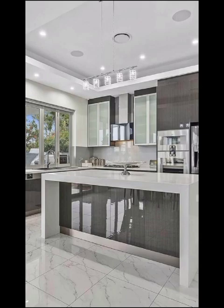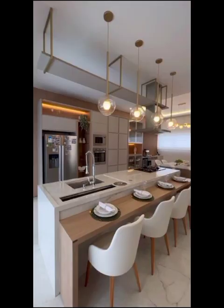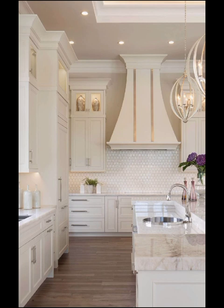Countertops play a significant role in defining the modern kitchen's aesthetic. Quartz is a popular choice due to its durability, low maintenance, and a wide range of available colors. These materials can be seamlessly integrated into your kitchen's design, creating a coherent and harmonious look. Stainless steel countertops are also gaining traction for their sleek and industrial appeal.